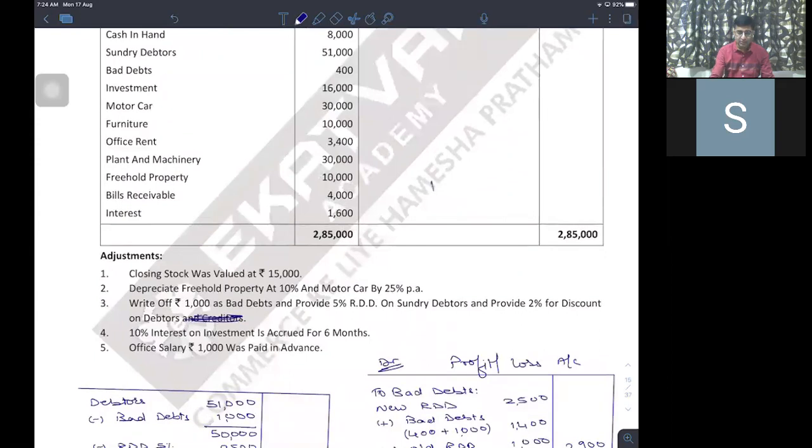So the balance sheet total for this comes to 1,62,850. You can cross verify. Now, interest here is an expense, so it will appear in the P&L account debit side, to interest, rupees 1,600. 1,62,850 is the amount of the balance sheet total here. All right.